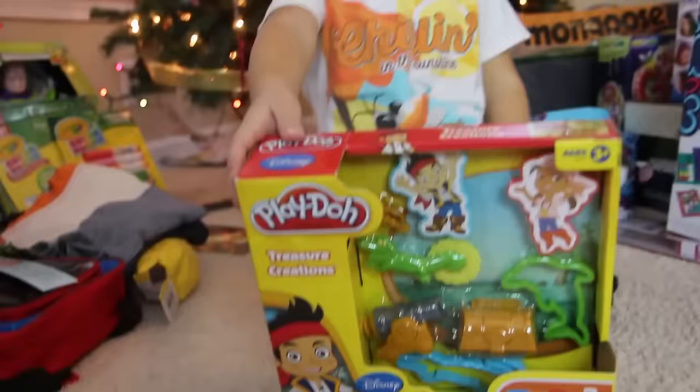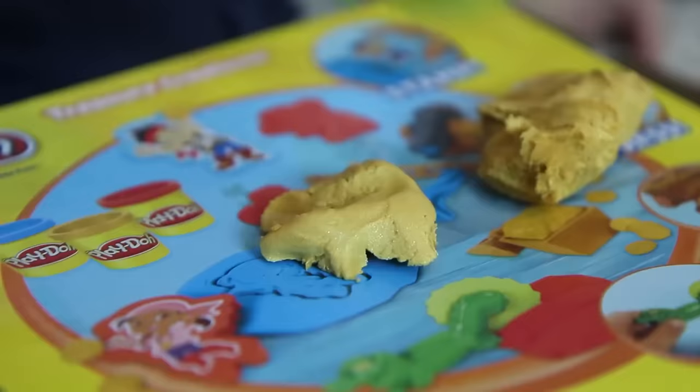Ooh, Play-Doh, Treasure Creations. It's falling. I want to do that. You got three cans of Play-Doh in there? Yeah. You want to open it? Whoa, look at this Play-Doh. It's like gold. All right, while Chase is playing with some Play-Doh, I'll show you some of the other stuff he got here.